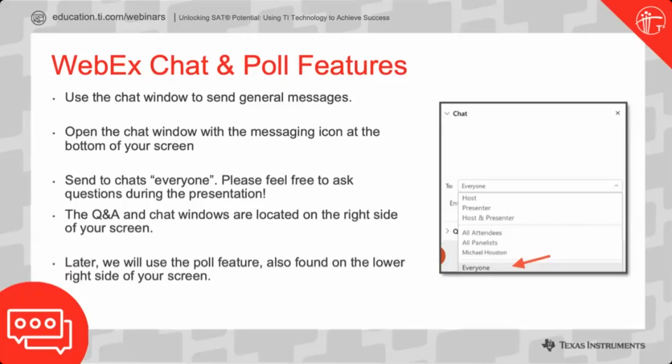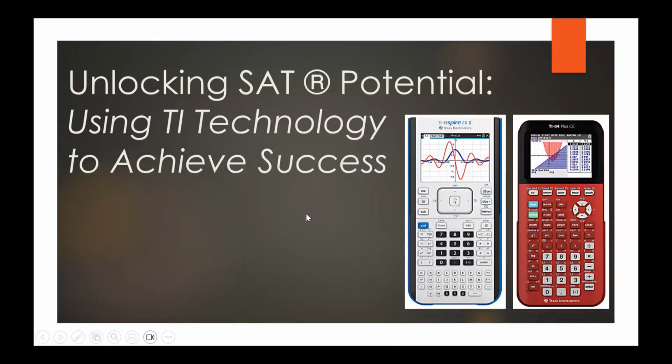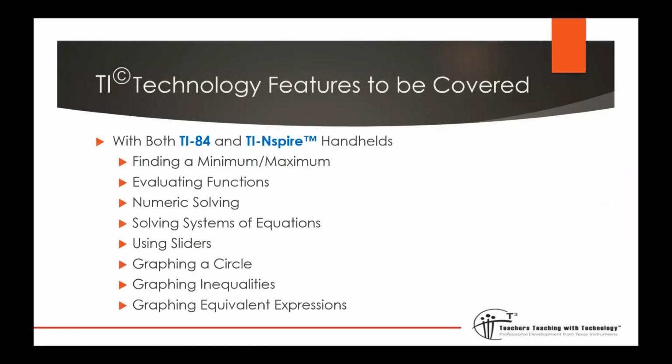Well, Scott and I are really excited about tonight. We're going to be using the TI-84 and the TI-Nspire, right? So we're going to be showing both platforms here. Specifically, the things that we are going to be focusing on are finding minimums and maximums, evaluating functions, numeric solving, yes, we'll use your handheld to solve equations, solving systems of equations, using sliders, graphing a circle, graphing inequalities, and hopefully graphing equivalent expressions. These are big things in the SAT, right, Scott?